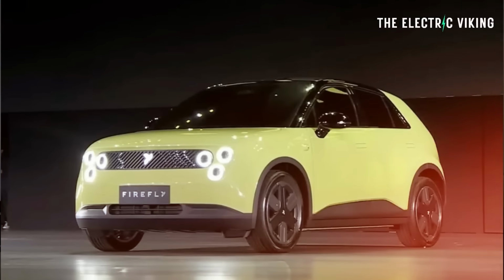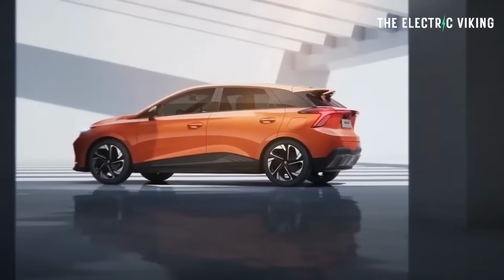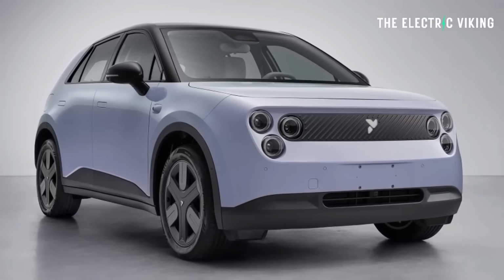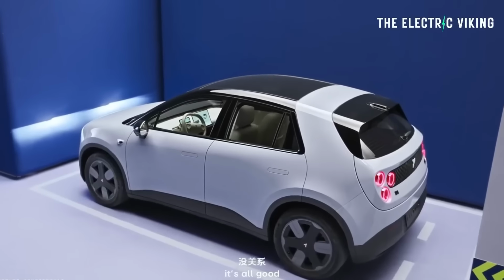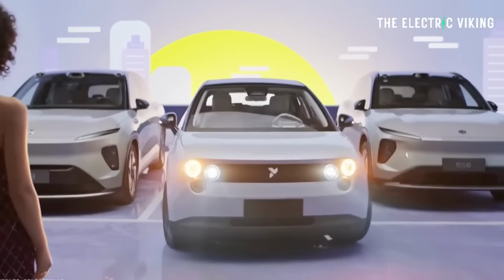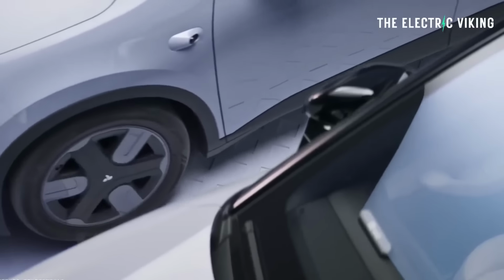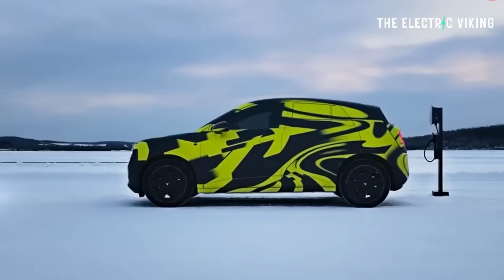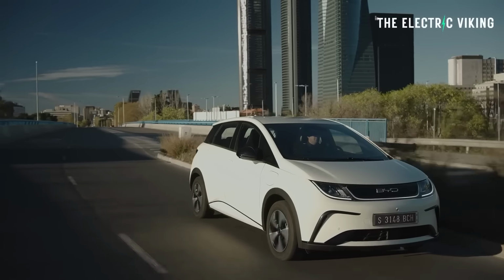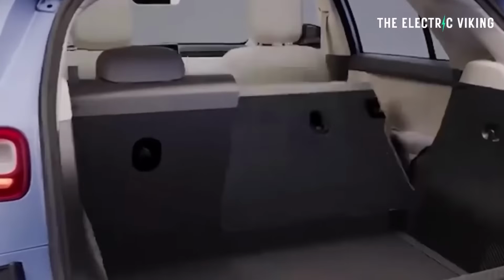Dimensions: it's exactly 4 meters long. So it's actually about 10% smaller than a BYD Dolphin, the international version, and about 10% smaller than the MG4. So 4,003 millimeters long, 1,781 millimeters wide, and 1,557 millimeters tall. Wheelbase is 2.6 meters. Overhangs are pretty short, 680 millimeters at the front and 708 millimeters at the back. The car's approach and departure angles are 21 and 26 degrees, but it's not an off-road car, so no one cares about those numbers anyway. So the Firefly EV is actually around 29 centimeters shorter than the global BYD Dolphin, meaning it's a pretty small hatch. I mean, it's not going to have a big boot as a result.